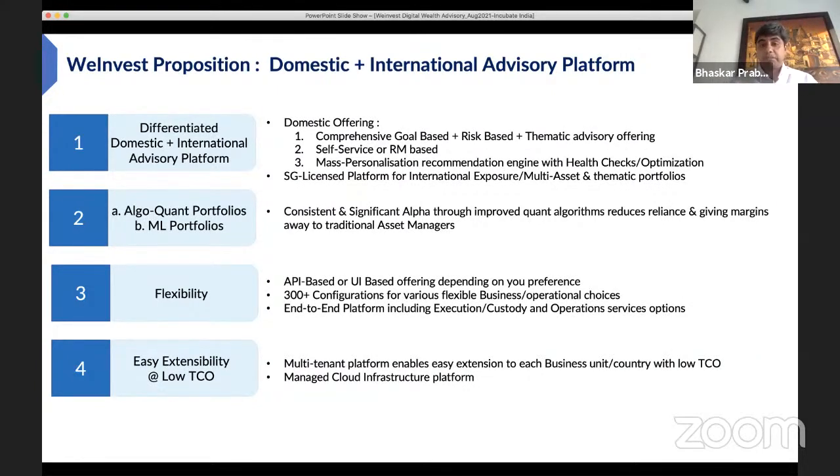We're also happy to step back if you want your existing product team or your existing asset management partners to run that, but very happy to offer a truly differentiated algo-based platform.